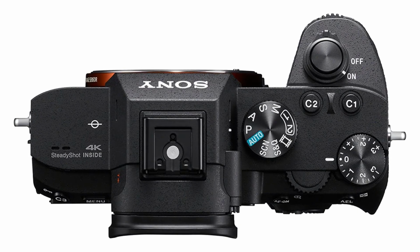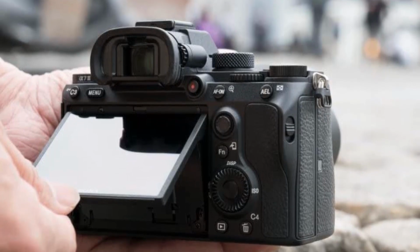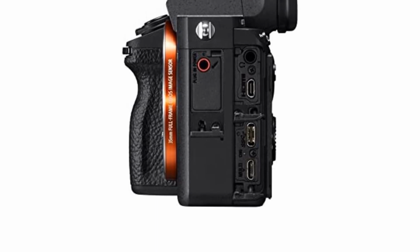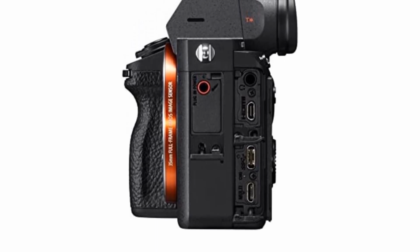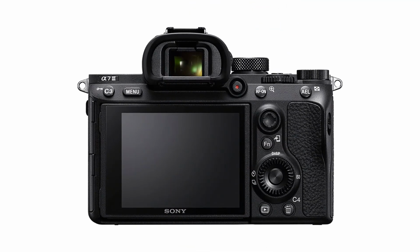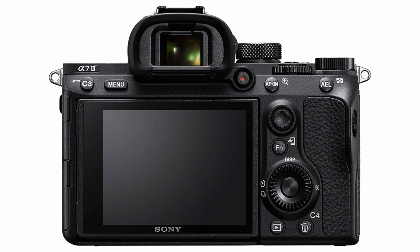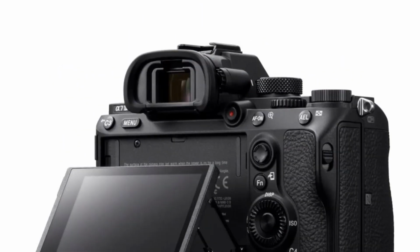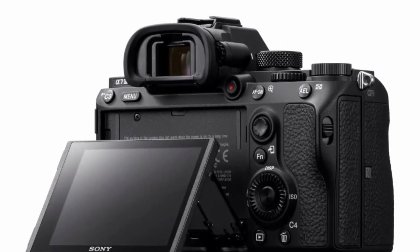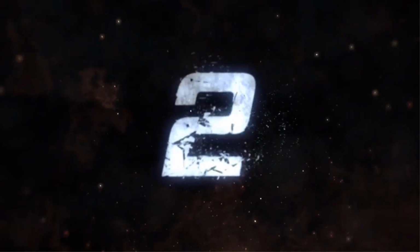Pros: 24.2 MP full-frame exmor BSI CMOS sensor, 5-axis steady shot and side and body image stabilization, 4K movie recording with full pixel readout, fast hybrid AF with 425 phase detection points, high-resolution 3.0-inch 1.44 m.xga OLED True Finder EVF. Cons: no built-in flash. Low-light autofocus can be slow. Short battery life. Expensive.